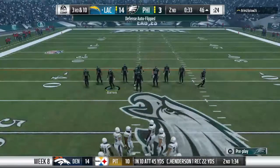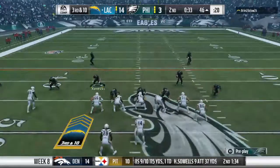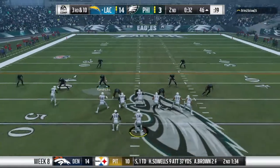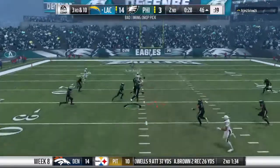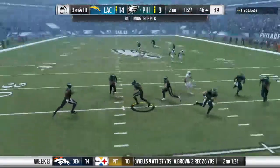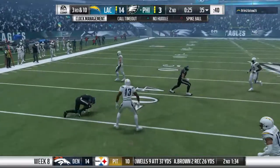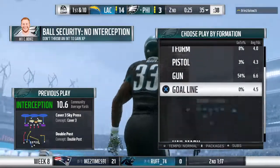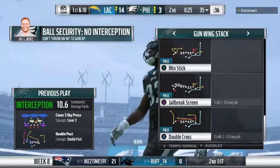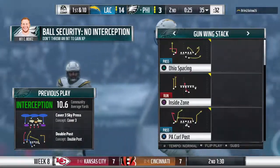So a 2nd down incompletion now brings up 3rd down. Here we go. Looking to throw. Now that'll be tipped and intercepted. Picked off at the 25. And the return here is stopped at the 35-yard line. They are in an interception mood on defense. Had 2 nice interceptions a week ago. Now 2 here in the first half.